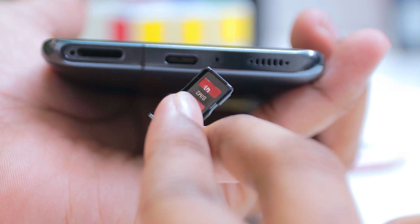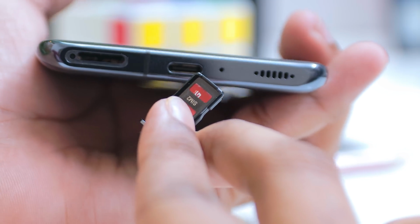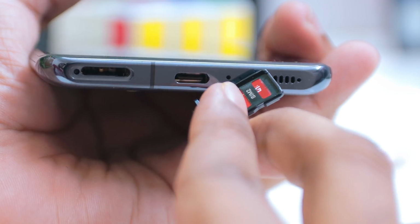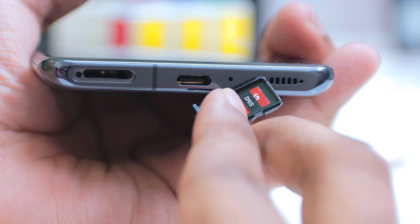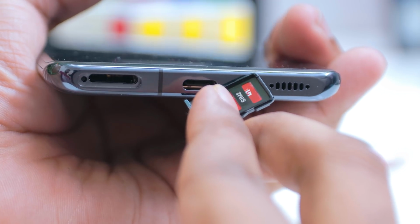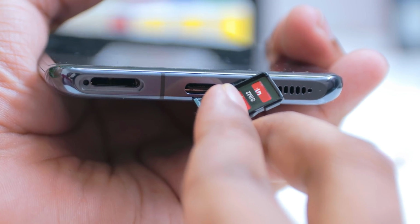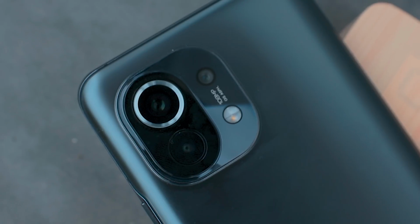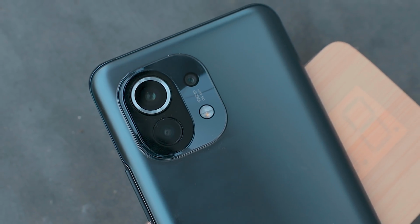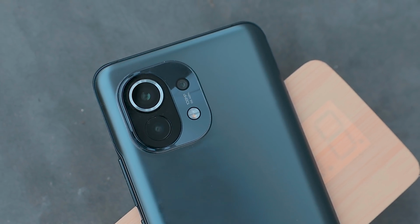Actually, I wouldn't have any complaint if this phone came with an SD card slot. Ironically, you are getting only 2 micro SIM card slots. I do get that Xiaomi tried to save some space from each and every aspect so that they can make the phone as slim as possible. Like the camera bump, for example. Although I'm not a big fan of this, I surely support the approach they made.